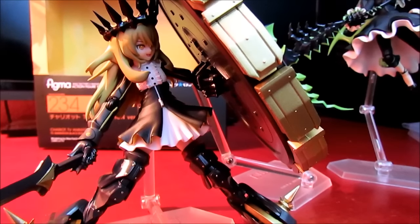But all in all, this Figma, I mean, I like it. I think it's awesome. They did a great job. Yeah, and it sucks that we don't have the Nendoroid, but I was actually way more excited for the Figma because of all the details. I wish that I had money to get all of the BRS Figma because they're so cool.